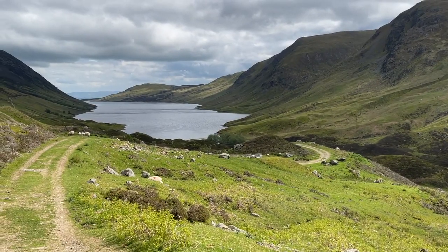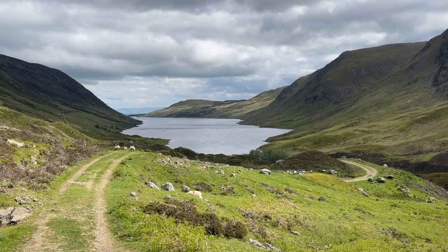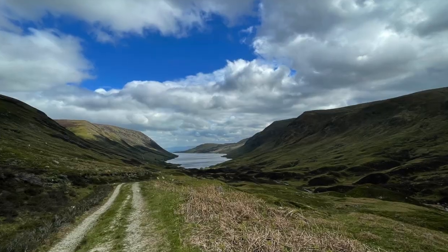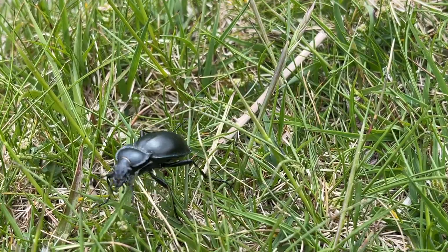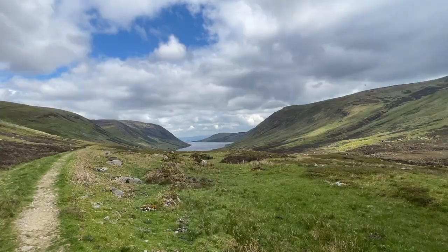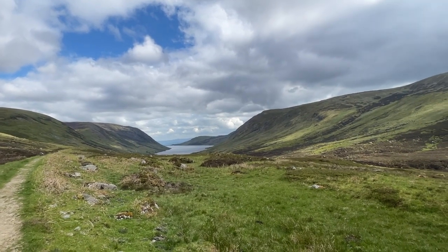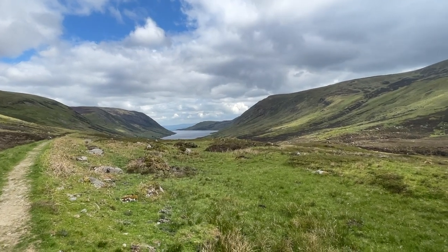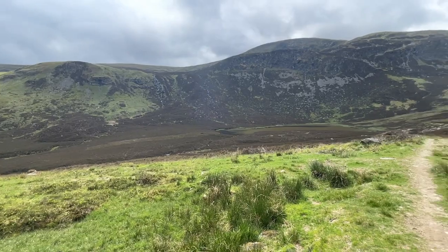Well, that's where we walked in from. That's been a good few miles now, it's what, 6k? So. Well, that's us nearly at the end of the valley. So we've walked in for a couple of hours. You can see the track along the side there. There's another wee loch just over here on the left.